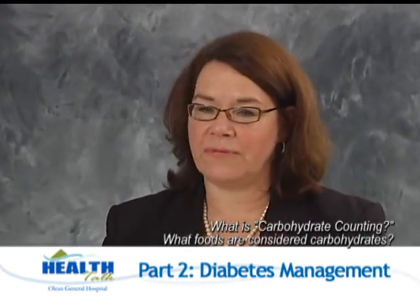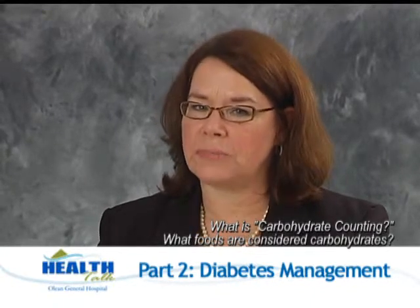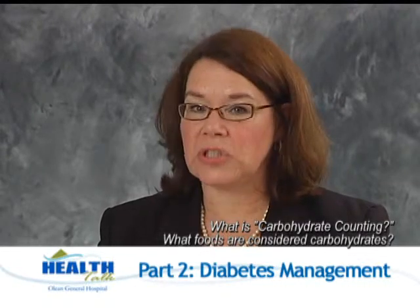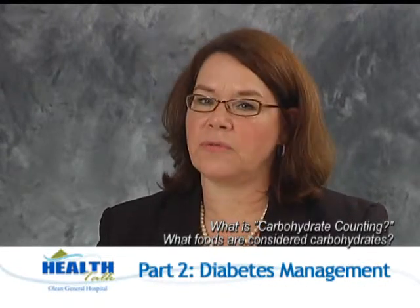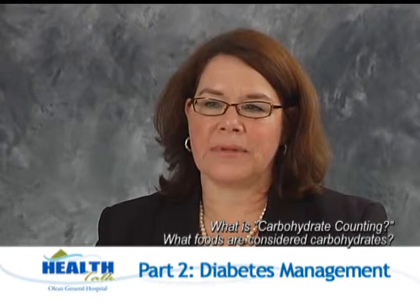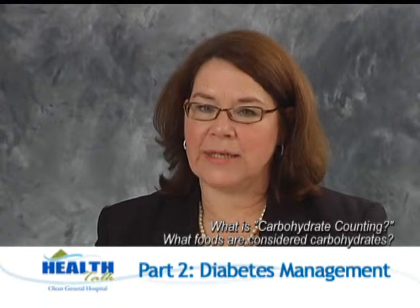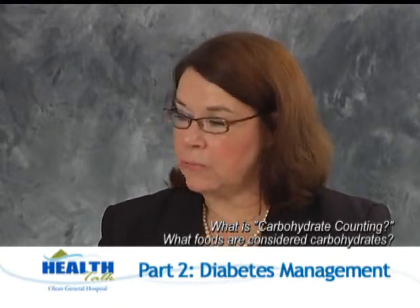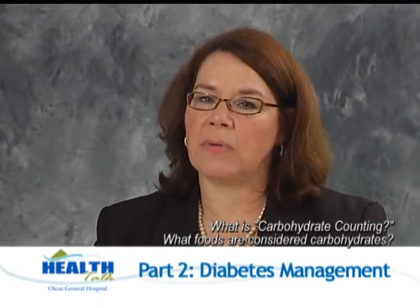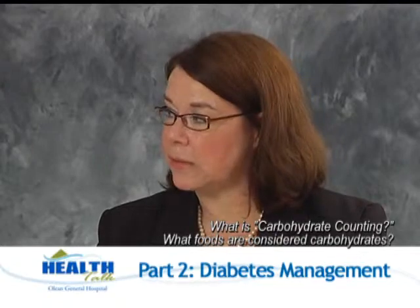There are 3 components in food that provide calories: carbohydrates, proteins, and fats. Proteins would be meats, eggs, cheese, nuts. Fats would be salad dressing, margarine, butter, those items that don't affect the blood sugar directly. So we talk about them because we need those in our diet for a well-balanced, nutritious diet, but we focus on carbohydrates because they are the component in food that raise the blood glucose.